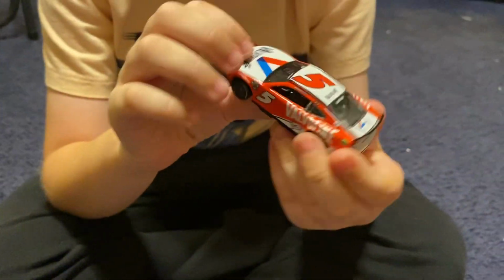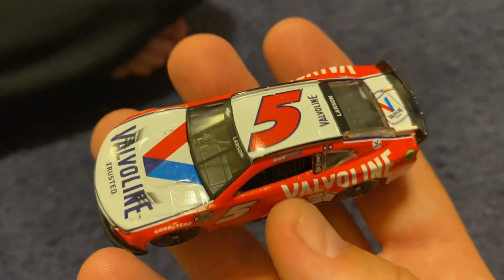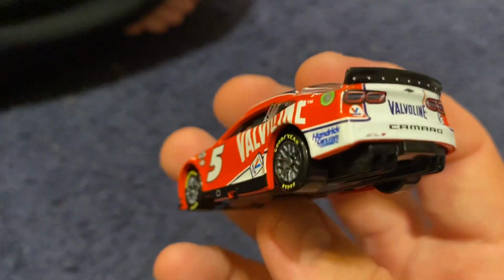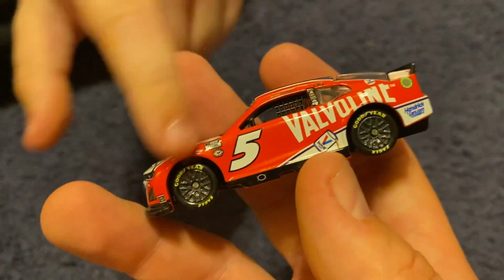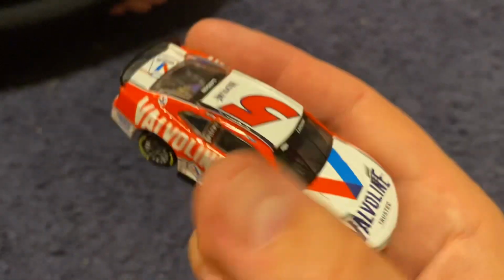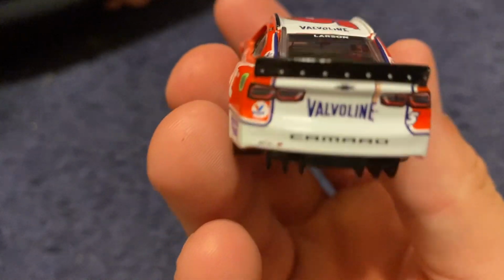There it is. So we look at it real quick. It almost looks like the same car, don't it, from last year, but it is different. Got Valvoline on the back.